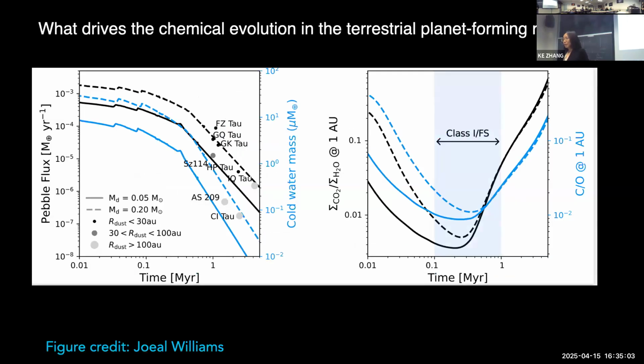And this is consistent with the current pebble drift models. Current pebble drift models predict most of the pebbles and the pebble mass drift inwards. If no pressure trap, most of the flux will be high in the first 1 million years and decrease over time. So in this naive picture, you will expect more water in earlier times, less water at later times.